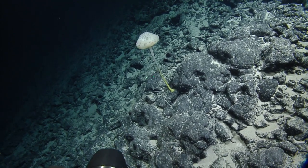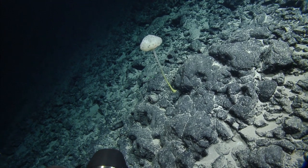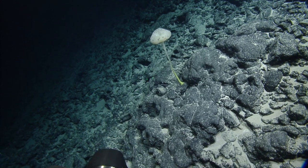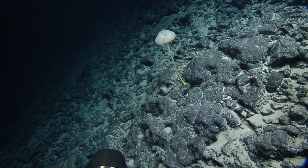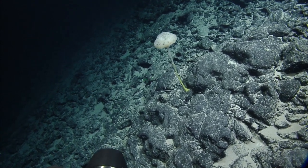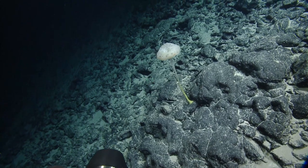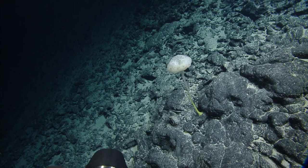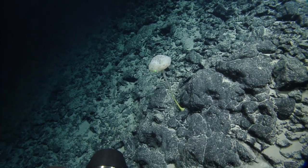Okay. Oh, there's one on the other side. Wow, you can really see it in the cam. The tentacles, oh yeah. Coming off from probably a ctenophore. It's on the other side. Wow, that's a perspective you wouldn't see because I couldn't see that in Zeus at all.